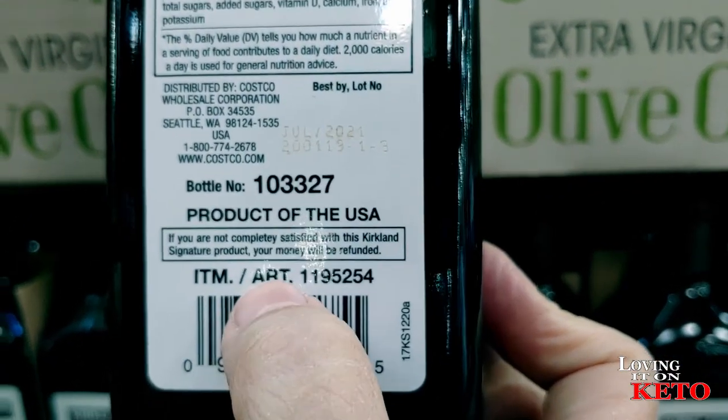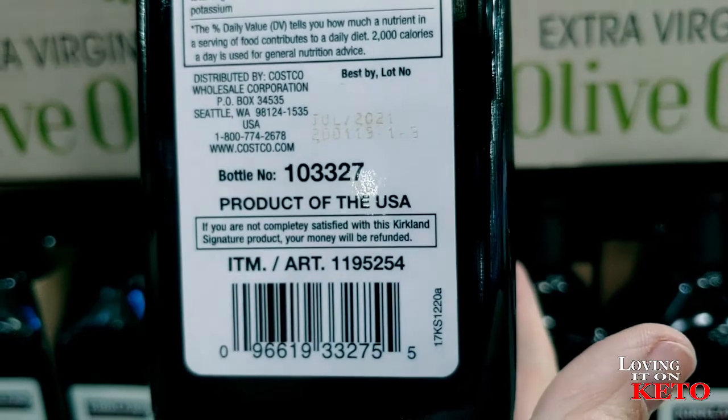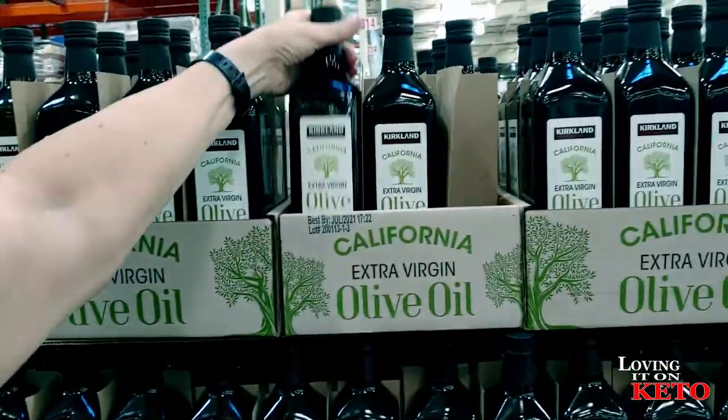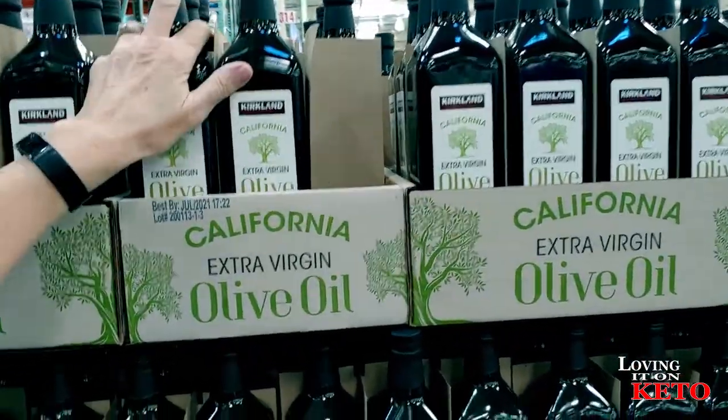It should have the lot number. California has really strict standards on olive oil, and it's delicious. So this is $8.99 for this size.